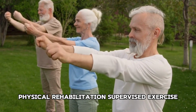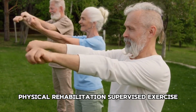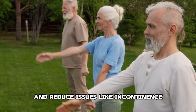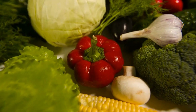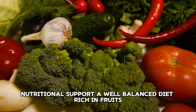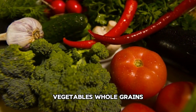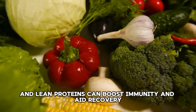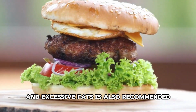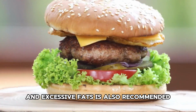Physical rehabilitation. Supervised exercise programs and pelvic floor physiotherapy can improve strength and reduce issues like incontinence. Nutritional support. A well-balanced diet rich in fruits, vegetables, whole grains, and lean proteins can boost immunity and aid recovery. Avoiding processed foods and excessive fats is also recommended.